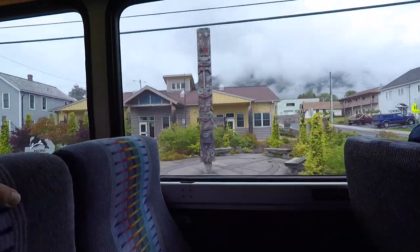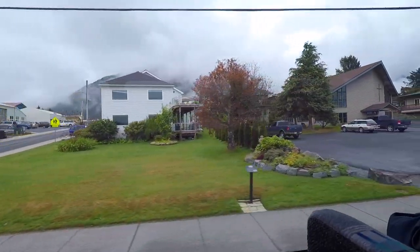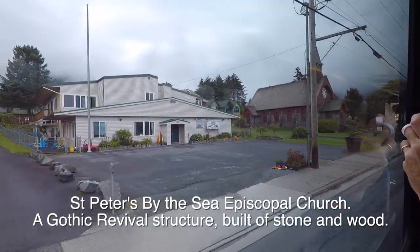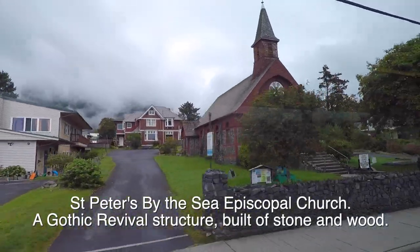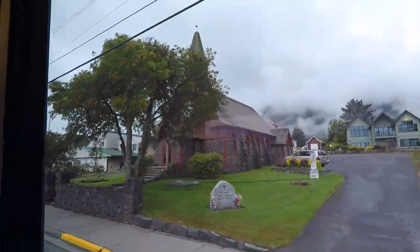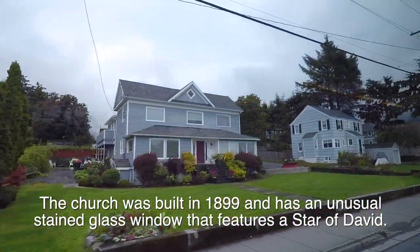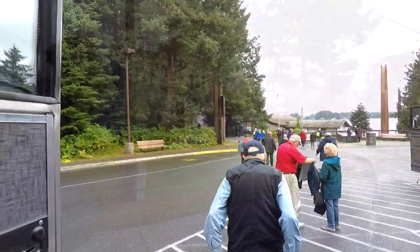That's Pacific High School. And then coming up on our left-hand side is another really cool church. This red building here to our left with the weather-worn roof and the cobblestone bottom. That church there to our left-hand side, that is called the St. Peter's Episcopal Church by the Sea. And so that is a really cool church. It has a really fun story. They started building it shortly after the United States had purchased Alaska. It's around 1867, 1868, is when they started the building and plans for that church.